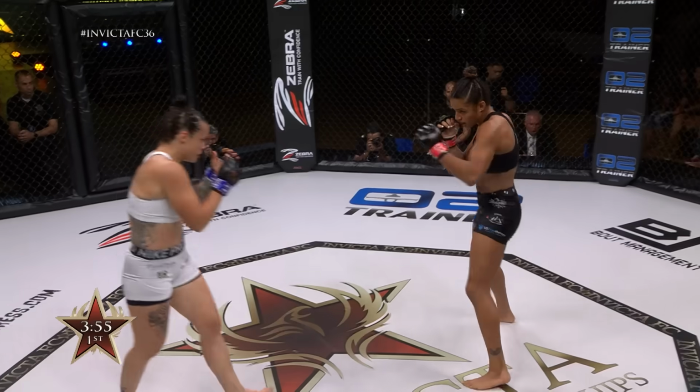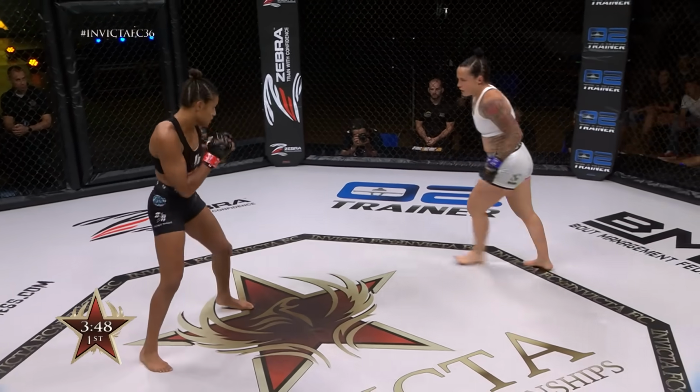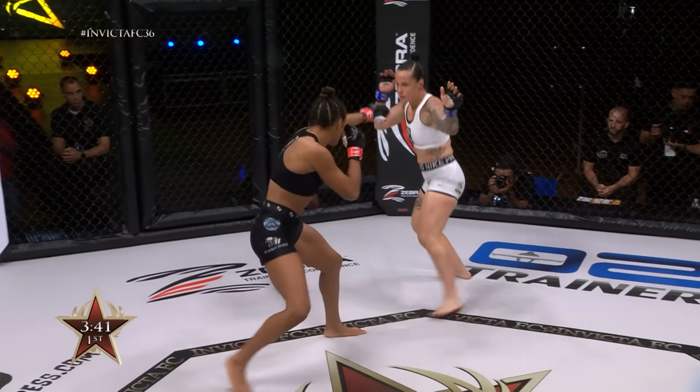Harpe wanted to make up for lost time, turned pro back in 2015, had a knee injury that kept her out of competition for a very long time, and we're seeing her get back to action tonight in an aggressive way. Coming up on 90 seconds down here in this first round.